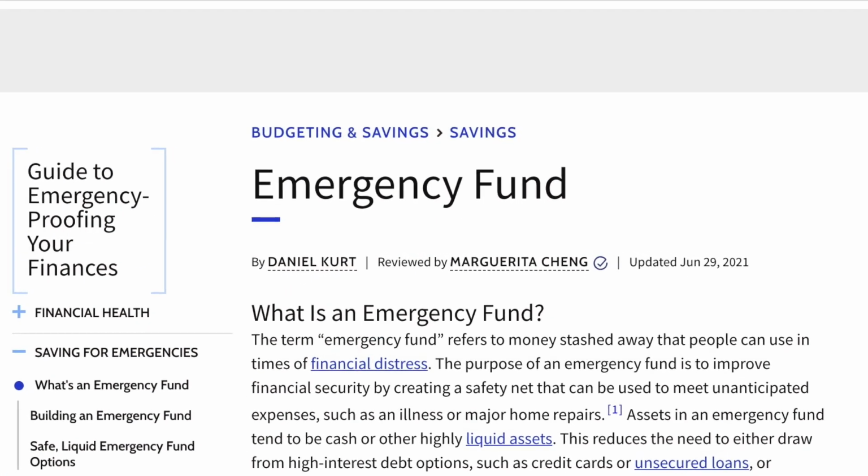An emergency fund is savings for a rainy day. So it could be anything from family emergencies or job loss. It covers all your typical emergencies. An emergency fund has saved me so many times. But then the question is, how much? How much should we invest in an emergency fund?